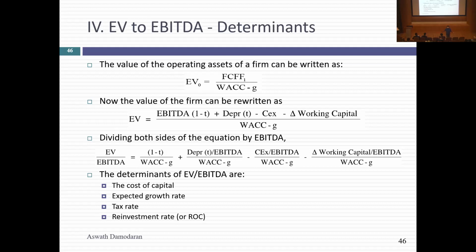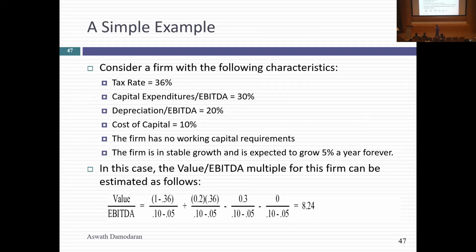Again, you might say, what chance do I have finding something like this? No harm looking. You have what, 46,000 companies to look through. Who knows what kind of mistakes markets make? So with EV to EBITDA, I did what I did with PE and PEG ratios. I took a made up example of a company with a 36% tax rate, CapEx of 30% of EBITDA, depreciation 20% of EBITDA, and a cost of capital of 10%. Let's assume no working capital.